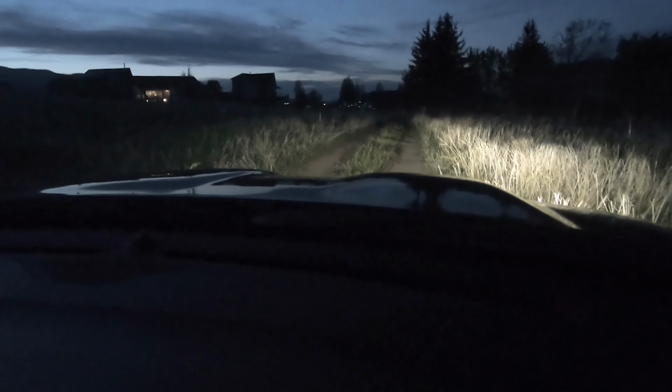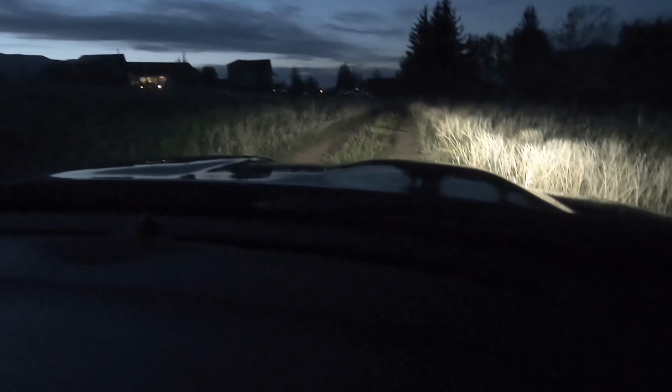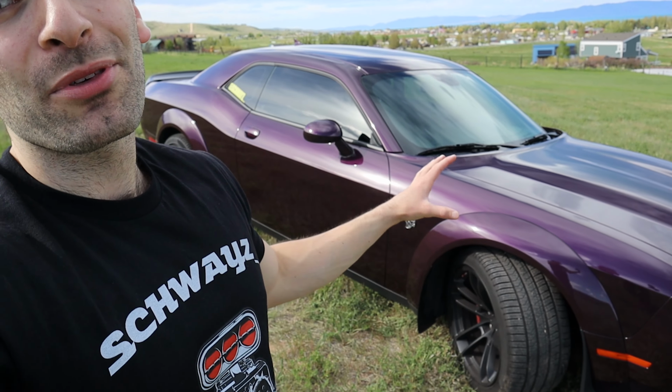And this car handled it magnificently. So if there's any proof that you can daily drive and potentially off-road a Hellcat, it's very possible and very doable. Now, full disclosure, I hate putting my car into these situations, but yesterday I was forced to do it, and this car came through. So this is a perfect road trip car, a perfect daily driver, and also a perfect off-roader.